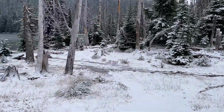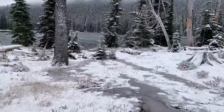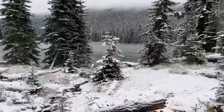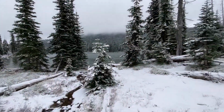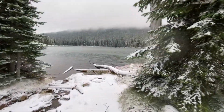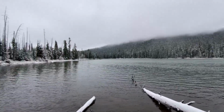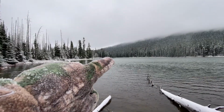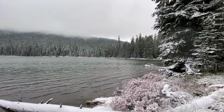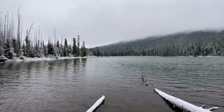So about 4.9 miles in, we're arriving at the far west end of Dumbbell Lake. And it's bigger than it looks from here because it continues out around the corner there. And then Cramer Mountains up there, shrouded in clouds.